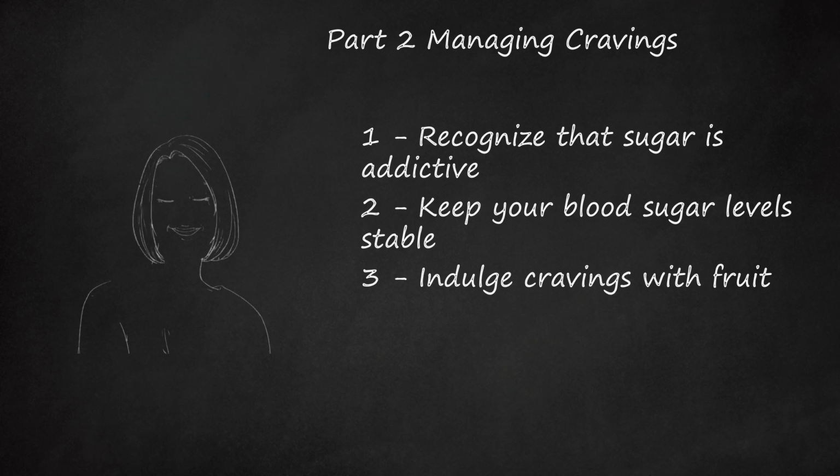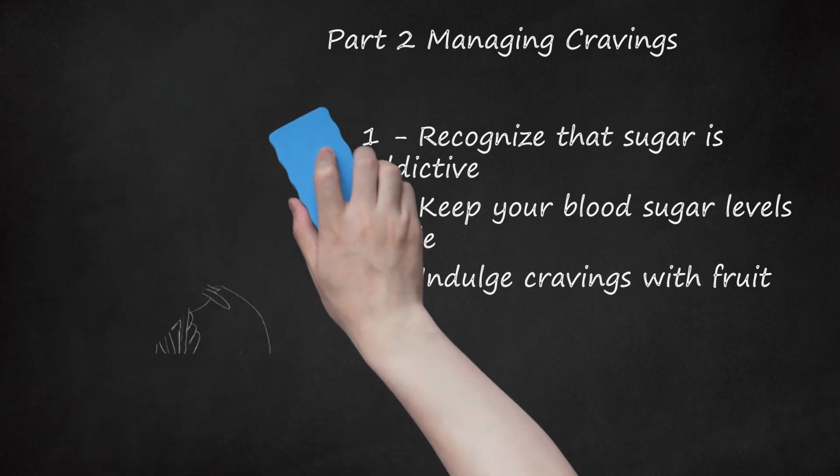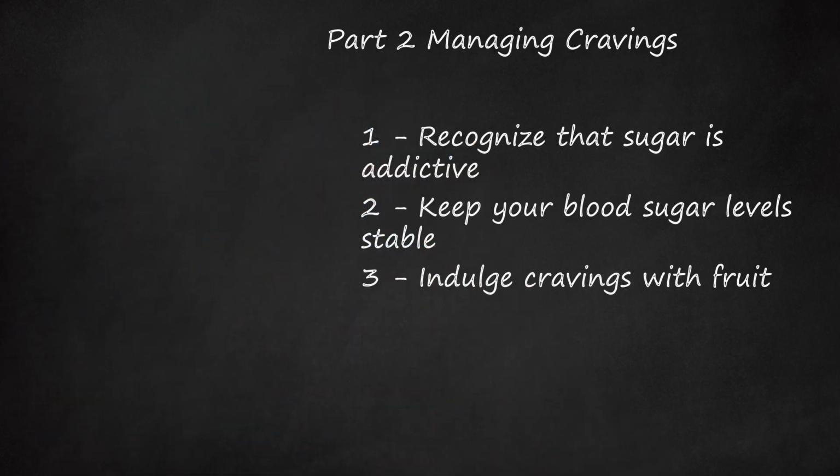If you need something sweet, eat some fruits like peaches, apples, or bananas. You can also try frozen fruits or dried fruits. This is a healthy way to satisfy cravings without adding a lot of excess sugar to your diet. You can also add fruit to foods you would normally sweeten with sugar. For example, top oatmeal and cereal with fruit.